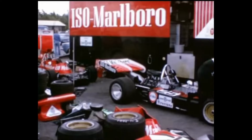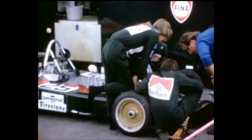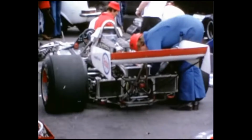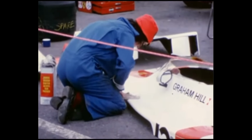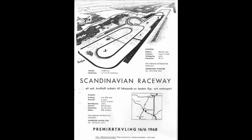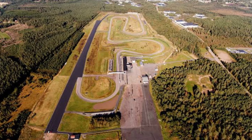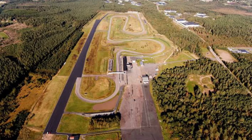Anderstorp Raceway is located in the town of Anderstorp, in Gislaved Municipality, Jönköping County, around 80 km from Gothenburg. The circuit combines a 4-kilometer long race circuit with an airport runway that uses a portion of the racetrack, so Anderstorp Airport is not always open due to activities on the race circuit.